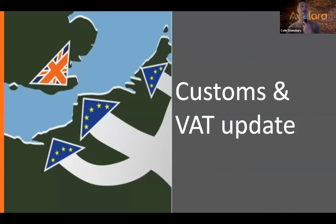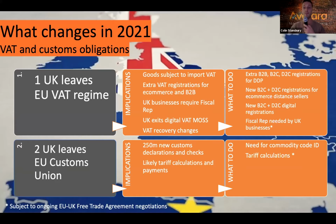Okay, 21 days left to go here, guys. Just like I said, we've just got the note from Bojo that we have a strong possibility of a no deal. That is terrible news. Is actually genuinely awful news, and yeah, not great. But here are the changes that are going to be happening regardless of a deal, right? So, when we leave the UK VAT regime, it means that all goods are subject to import VAT, no matter the value. Extra VAT registrations for e-commerce and B2B. UK businesses may require fiscal rep. Again, we really want a deal, so this is avoided. We leave the digital services MOSS, which is the mini one-stop shop, and also the VAT recovery changes as well.